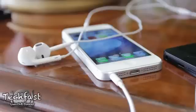Also, the headphone jack is no longer at the top, it is now on the bottom of the phone. That's a la the Galaxy Nexus. So I'm not saying Apple innovated it or this is their invention or creation, but I do like the fact that the headphone jack is now at the bottom because it doesn't get in the way or cover your screen.